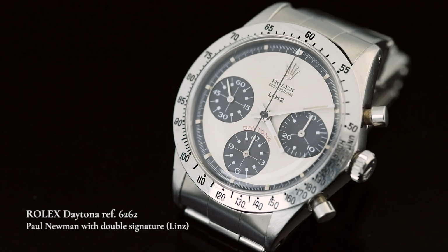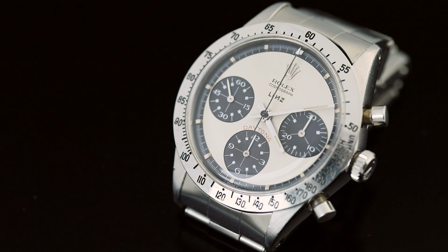Okay, so let's continue. So you've got 6239, 6241. What else do you have? Oh, you've got an amazing transitional watch, a 6262, which is also marked with a very interesting dealer name on it. Is that correct? Yes, that's correct. I have a 6262, and it's marked with a double signature called Linz. Linz is a Dallas jeweler. They put the stamp or signature on the dial, and I think there are just a very, very handful of them in the market today.